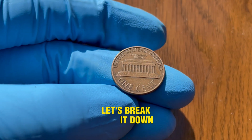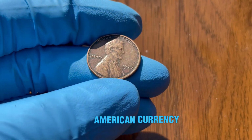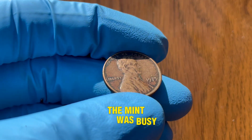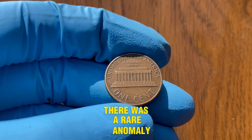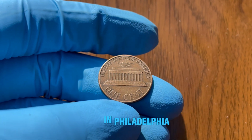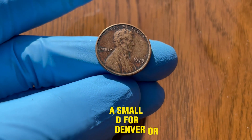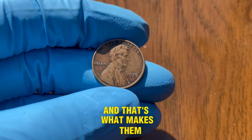Let's break it down. First, let's set the stage. The Lincoln penny, which has been a symbol of American currency for over a century, has gone through many different variations over the years. By 1975, the mint was busy producing millions of pennies, but here's where it gets interesting. There was a rare anomaly in the production process. Most pennies from 1975 were minted in Philadelphia and San Francisco. However, some coins were accidentally struck without the mint mark, a small D for Denver or S for San Francisco. These errors are extremely rare, and that's what makes them so valuable.